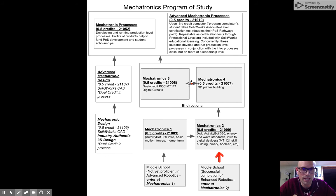The next update is up here, the bidirectional structure we want to have of mechatronics 3 and 4. They don't really build on each other. They're two totally different types of skills. Mechatronics 3 is building digital circuits. There's a lot of applied math. I've had kids pass it and be good at it even when they say they're not good at math in the other world. And here in mechatronics 3, 1 plus 1 equals 1. It's kind of funny.